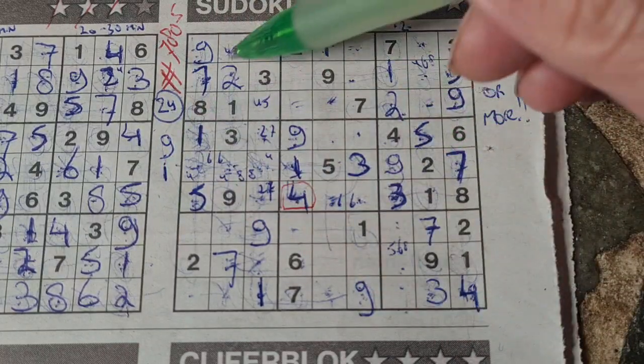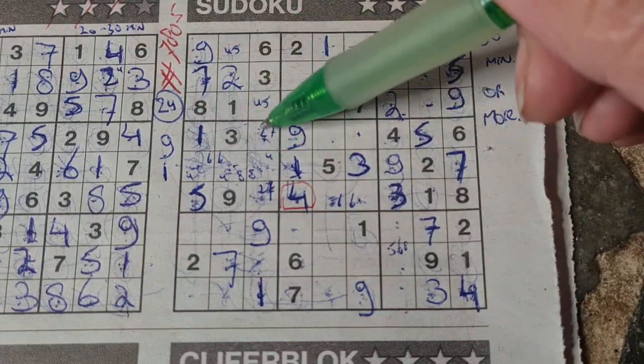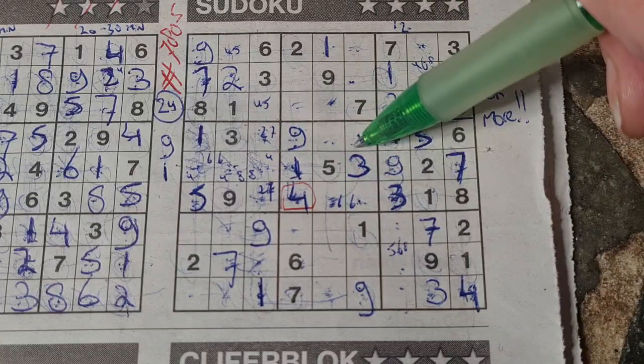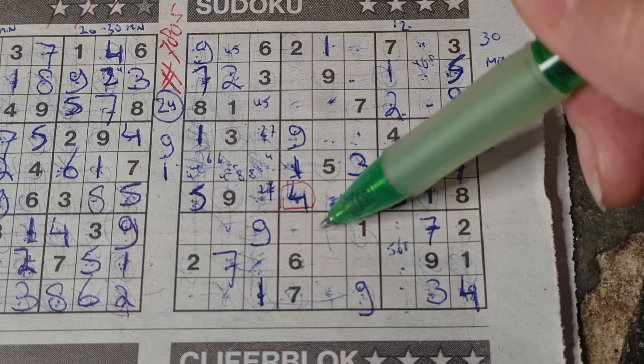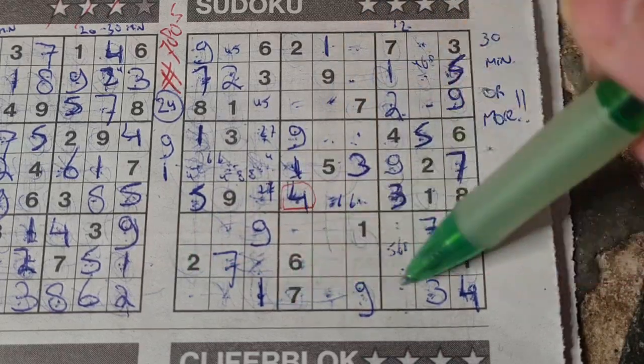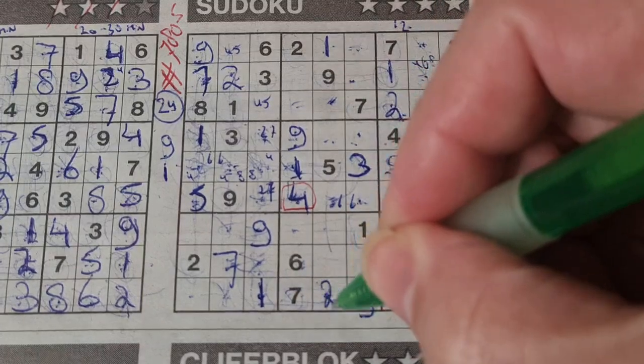How about the 2s then? 2, 2, 2. Need a 2 here. Need a 2 here. I need a 2. 2 in this row. 2 in the row below. So last row, only place level 2 should be there.